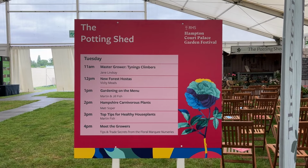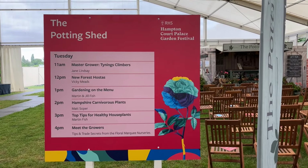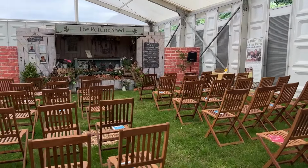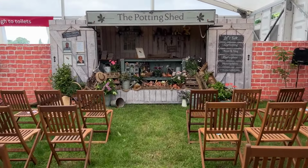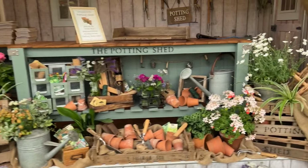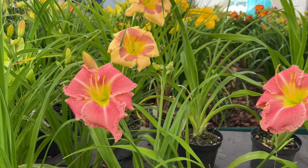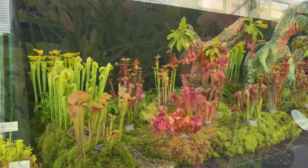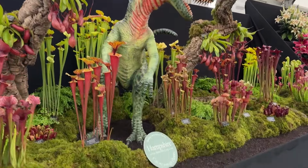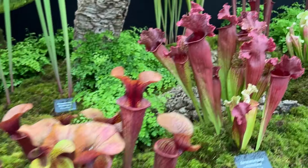Right at the back of the flower marquee, there's the potting shed with some talks on. So on Tuesday, we've got some things about hostas and growing food and carnivorous plants and houseplants. They do have quite a nice display on the front of the stage, nice old potting shed bits. A cool carnivorous plant stand complete with dinosaur. It's pretty awesome. It's from Ants Fly Trap. It's not often you get to see these kind of plants actually.